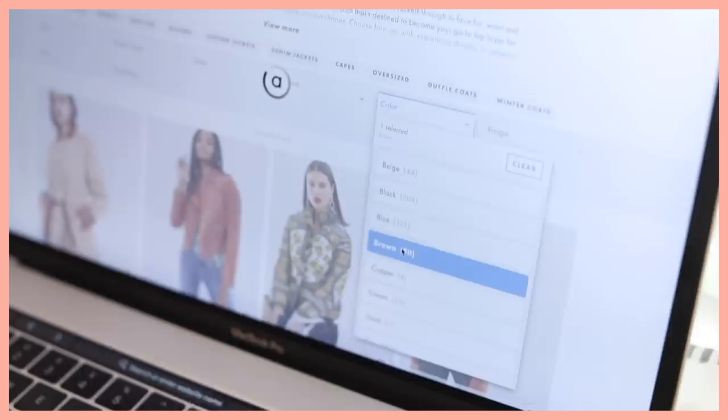Next tip is using online filters. So this one's an online shopping tip, but most online stores have a section where you can filter the website. You can filter it by size, you can filter it by color or whatever. So if you're specifically looking for a brown coat, you just filter brown jackets and then you put in your size and it'll pull up everything on that website that's a brown jacket. So it just makes your shopping so much quicker.